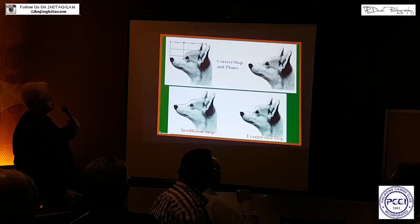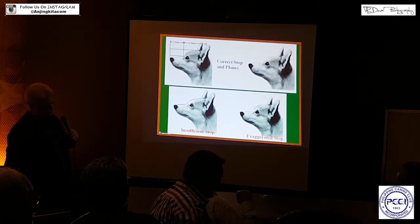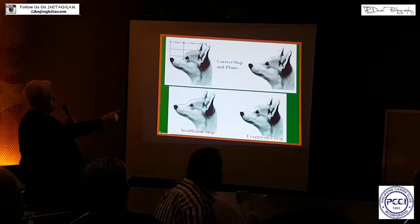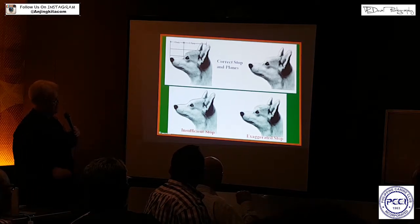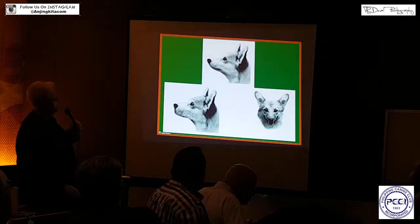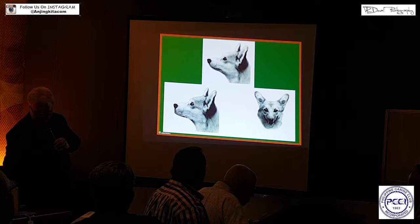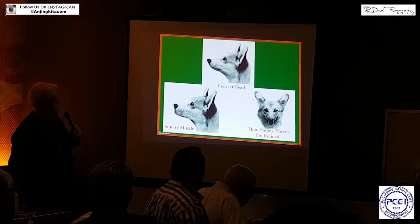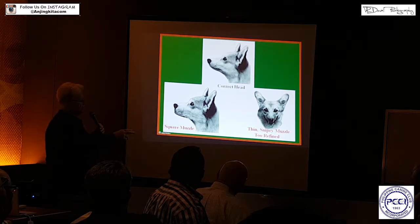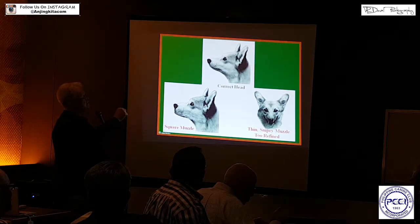This is depicting stop and the proportions of forte. And you see what they interpret as correct, insufficient, and exaggerated. And of course, here are some ideas about past and present, but it's also talking about the squaring off of the muzzle and the sniping muzzle. The sniping muzzle is too refined.